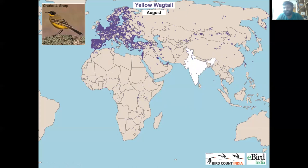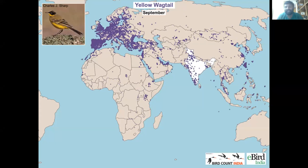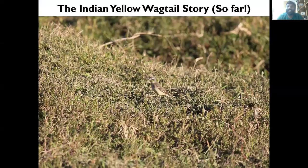The photo that you see here is of Feldegg, the easiest, or one of the Mediterranean black-headed forms, which is quite easy to identify, but not always, of course, as Gary explained. So the forms that we have in India, again, I won't get into that too much, and I will not talk much about the identification because that's already been spoken about. But I'll take you to the Indian yellow wagtail story, which is just in its infancy and has a long way to go.